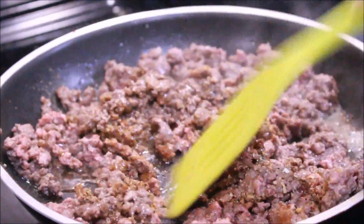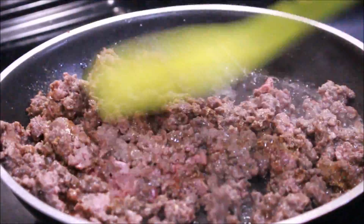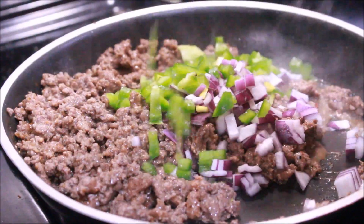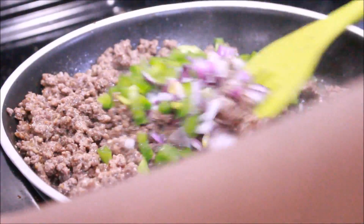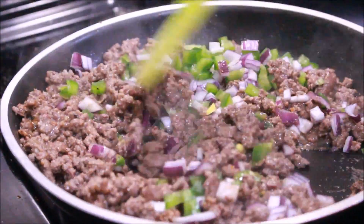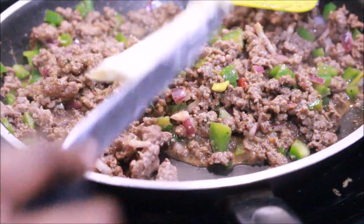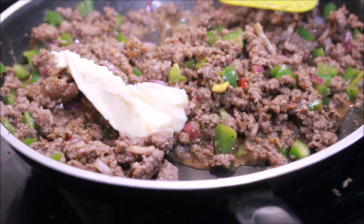Like, it's so good. I'm giving it a good mix. As you guys can see, it's not making much fat in the pan at all because it is a really lean meat. So that's good. I'm adding a quarter of a red onion. And also I'm adding a quarter of a bell pepper that I diced finely just for more flavor and things of that sort.